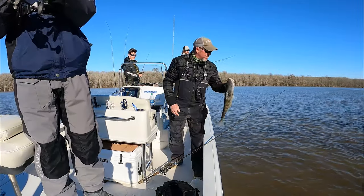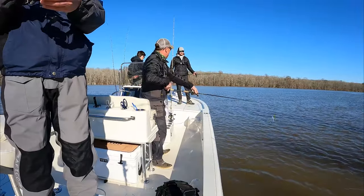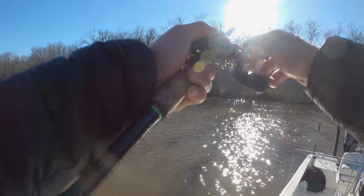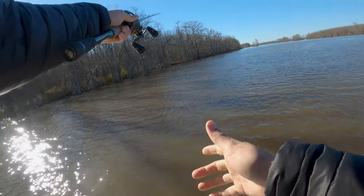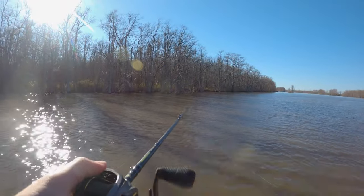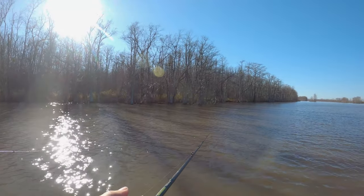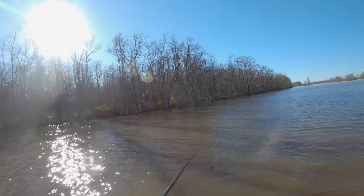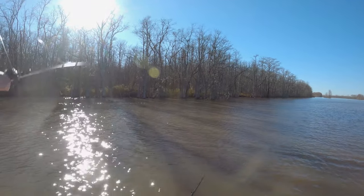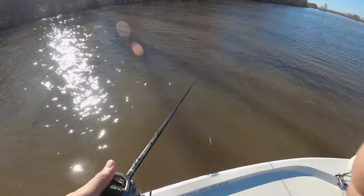They usually school together, guys. And so we want to try to soak this area now, see if we can't get a few more to bite. I think so. Same line. Oh, darn it. Gosh, we are trigger happy right now. Can't lie.